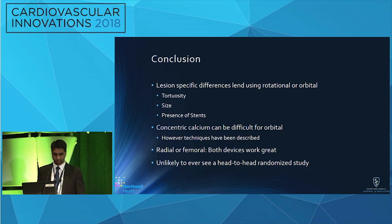And unfortunately, as we all know, we're unlikely to ever see a head-to-head randomized study for these two devices. This is probably going to be all registry data.